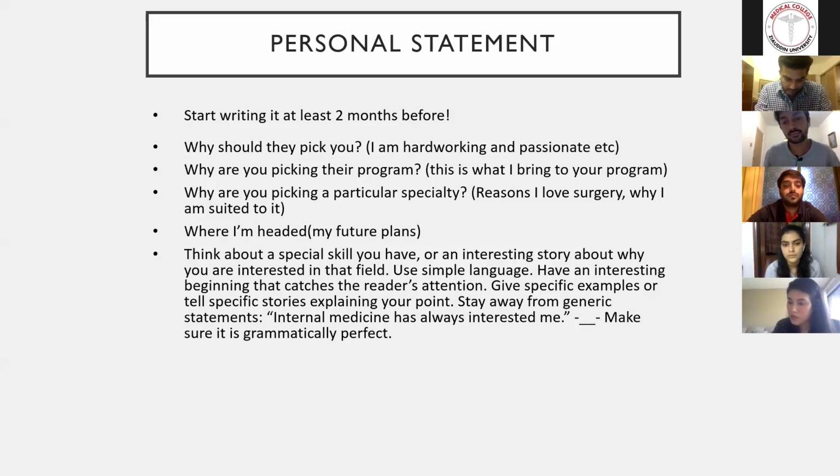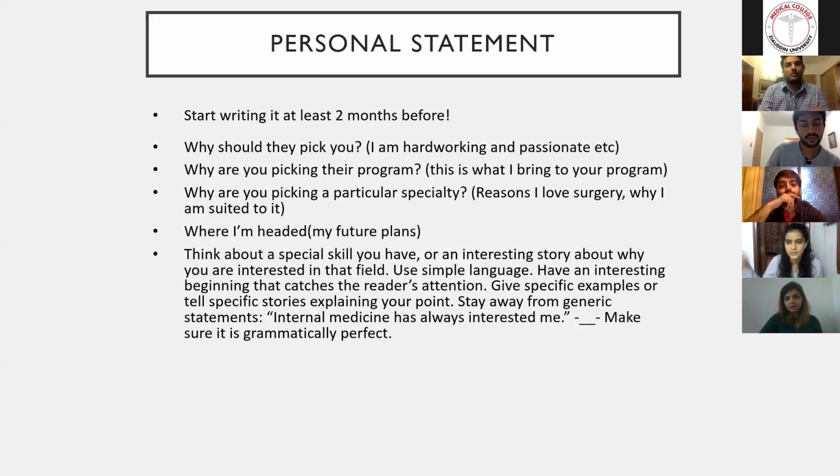I had a question. I've read about it, but I just wanted to confirm it. LORs do carry forward from previous match cycles, right? Yes, they do. Your LORs get saved in ERAS and you can use them in the subsequent match.